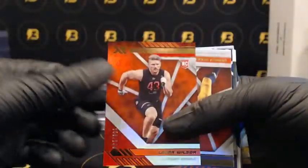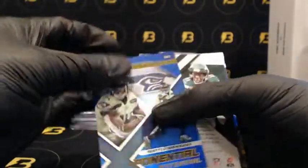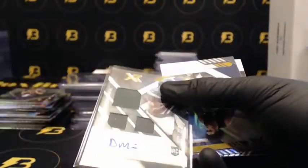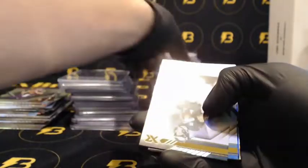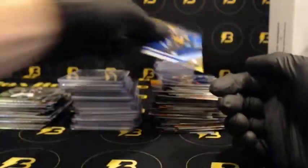We got Vaughn for the Buccaneers. We got Cousins and Haskins. We got Wilson to 249 for the Bengals. We got Donald for the Rams to 249. Metcalf for the Seahawks out of 99. We got Mims, nice jersey autograph, to 199 for the Jets. And we got Asiasi for the Patriots. Wentz and Allen. And we've got Cephas to 199 for the Lions, and Fitzpatrick for the Steelers to 199.